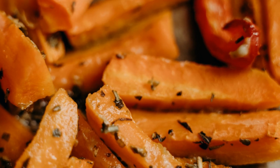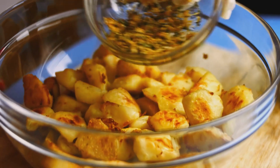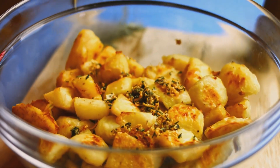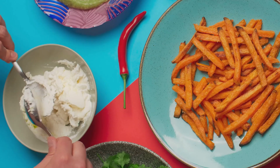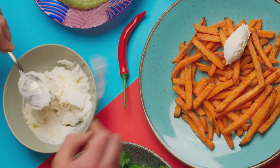Pat the fries dry with paper towels and toss them in a bowl with olive oil, salt, pepper, and your favorite spices. I like to use a combination of smoked paprika, cumin, and chili powder for a smoky, sweet, and slightly spicy flavor. Spread the fries out on a baking sheet in a single layer and roast at 400 degrees Fahrenheit for 20 to 25 minutes, flipping halfway through until they're golden brown and crispy.